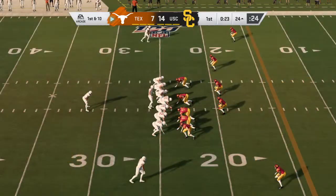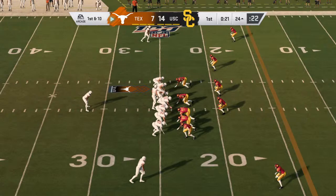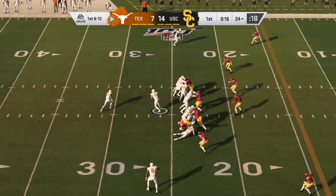Come on, set. 10-2 start. You can't block me. You can't block me. You can't block me. Hit it.